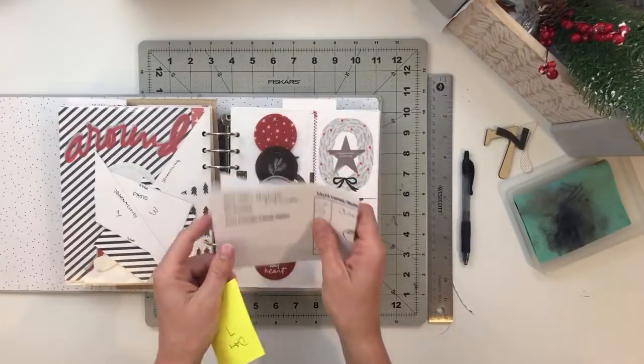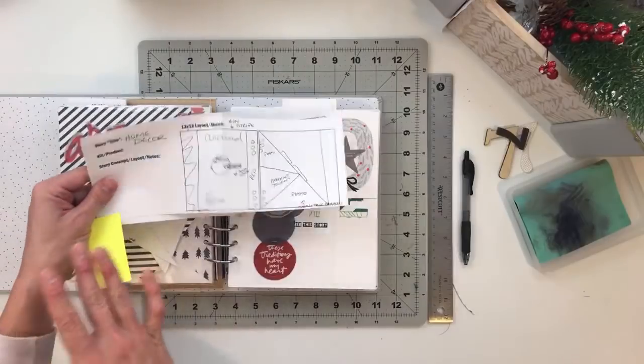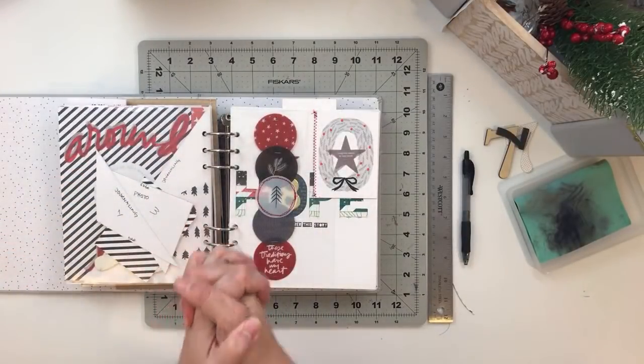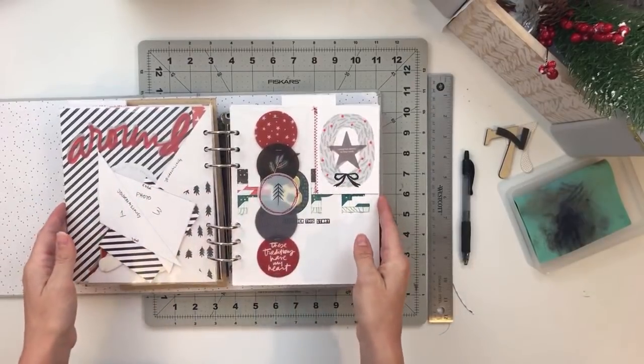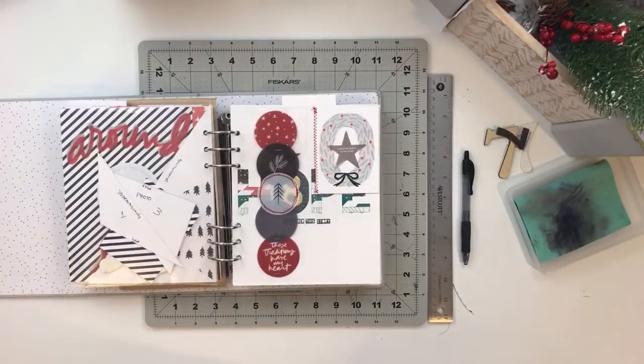So you guys know that I like to sketch things out. So here's my sketch, and now we saw it come to life, and it's amazing. I'm super happy with it. Okay, so next we're going to move on to another page.